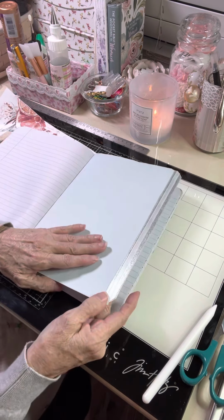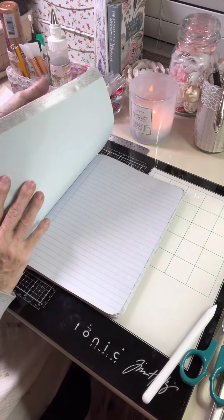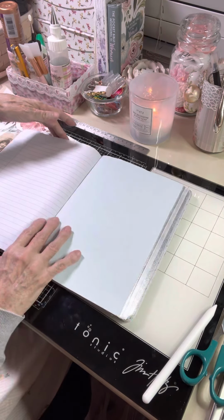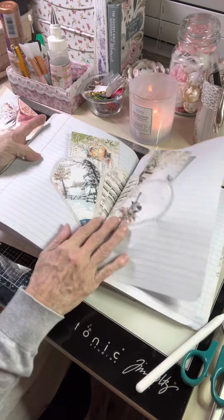When I went around the corner with my corner chopper, I cut off too much, and it really was bothering me because you could see that piece of paper. So I just added the ribbon on the front and then on the back. So that's what I did for that. And then I found my middle, which I always do first.